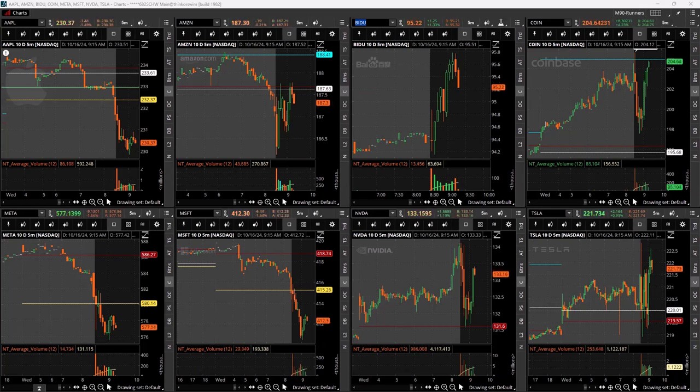So Boeing's coming down below the overnight lows. Not really much volume coming in though. Yeah, Amazon's giving a second red bar. So there are a couple of little opportunities today.